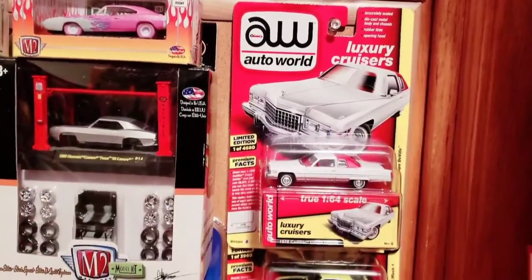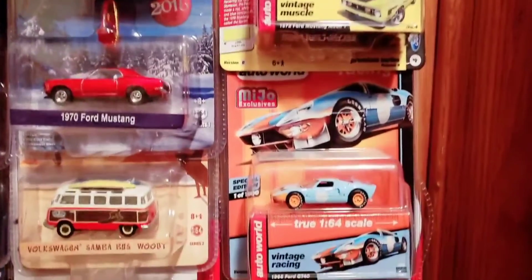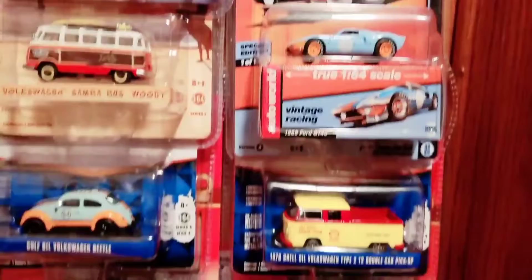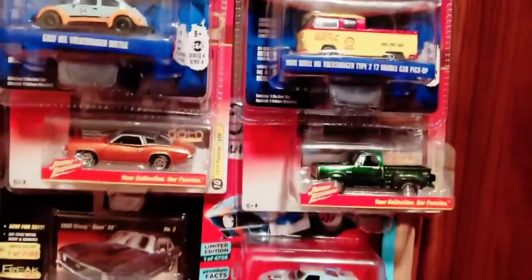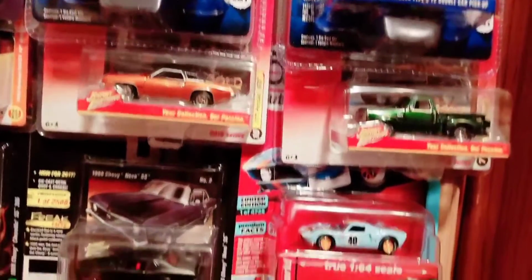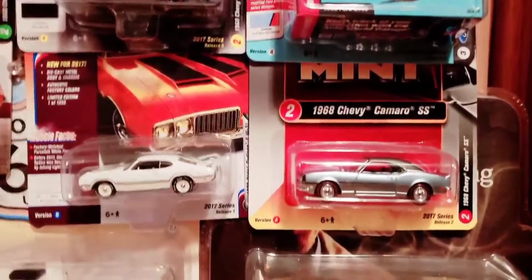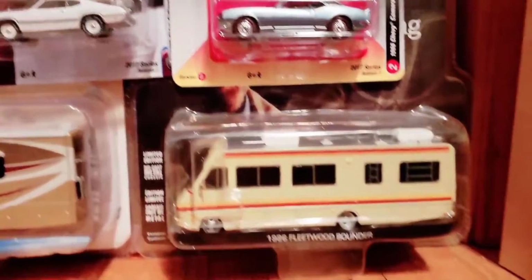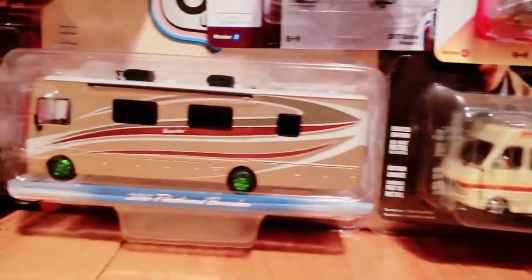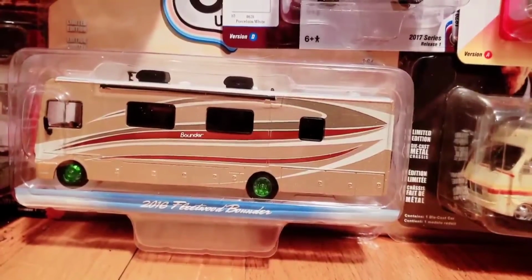And I'll start taking it through the display, starting on the right with some Auto World cars. There's a GT40 online Mijo exclusive. Different makes and models here, different manufacturers. A Shell and a Gulf one there. See more American Muscle. There's a Camaro. And then down here at the bottom from Greenlight Machines, we have an RV. Here's another RV with the green wheels, making it a green machine, chase car. It's the Fleetwood Bounder.